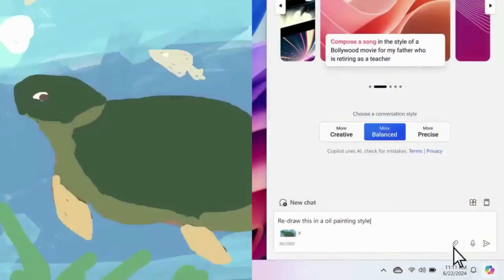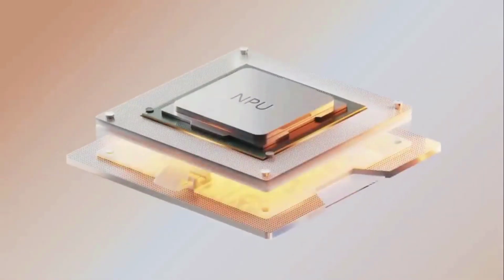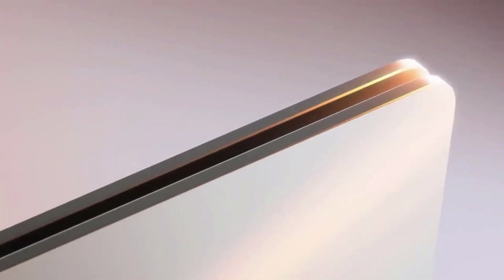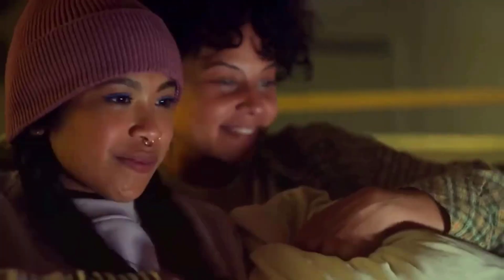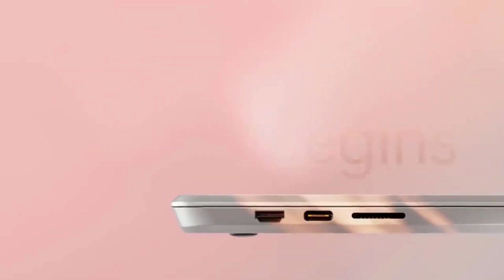Regarding the display, the Snapdragon X Plus model sports an IPS panel, while the X Elite models come with an OLED panel. While the OLED display will give you deeper blacks, it exhibits the screen door effect, a grid-like pattern that some may find distracting. Also, remember that OLEDs are susceptible to permanent burn-in. Other than that, this is a great device overall.